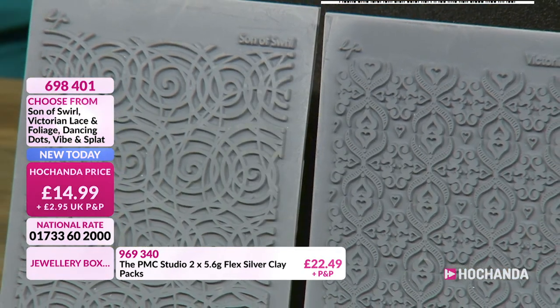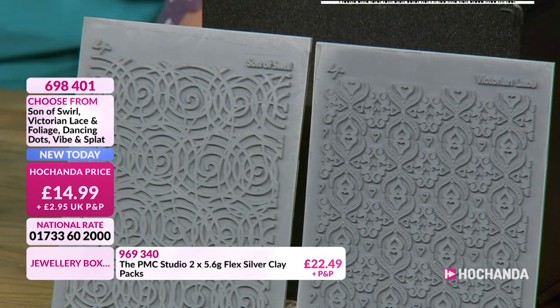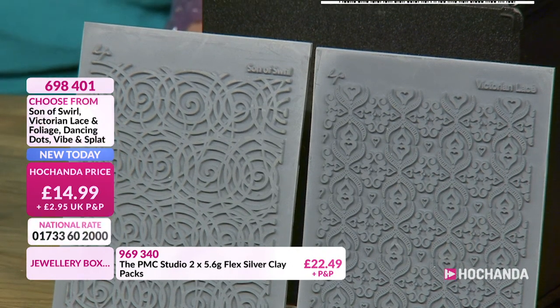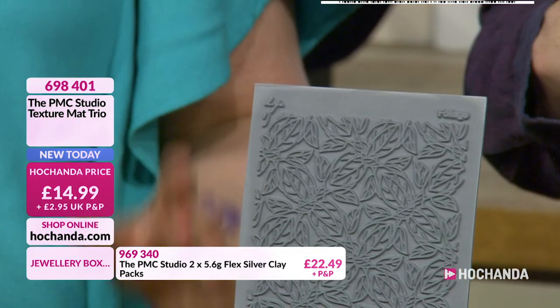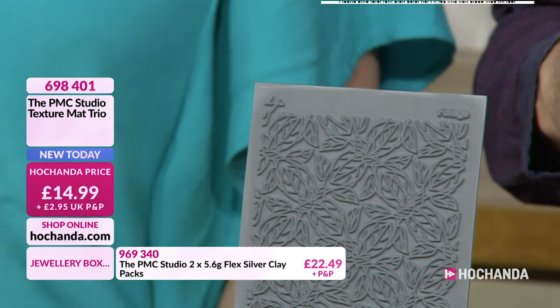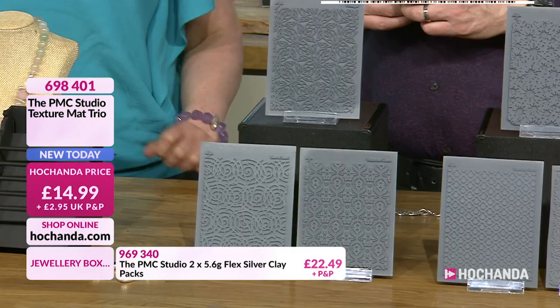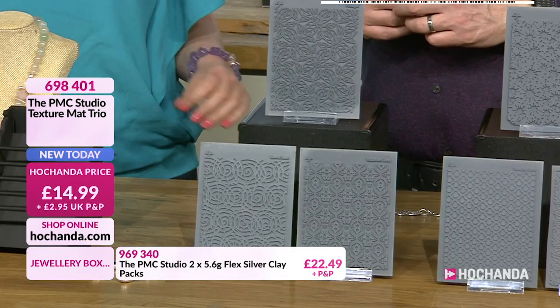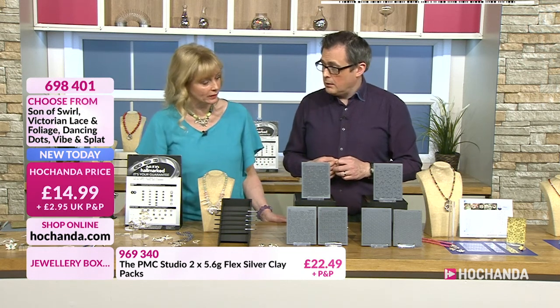Let's take us through the two sets then, because you've got two sets of three. You've got the swirl and the lace that we're looking at already, and that's the foliage on the top this way. Yeah, there you go. There's the foliage. I use all of these, to be honest. I've probably had these mats for 10 years or so, and they just last and last. You just use them with a little bit of badger balm, but you don't have to wash them or dry them or do anything. Just keep them in a box in a dark place because they are rubber.